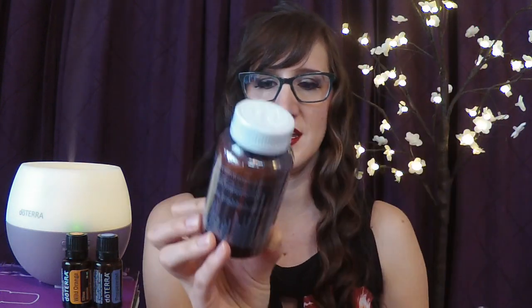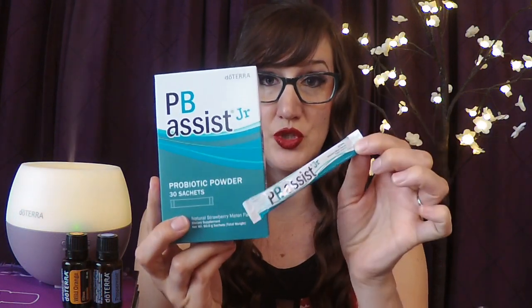doTERRA has the A to Z chewable tablets. This is how big they are. They are watermelon flavor and those are chewable. A great multivitamin. Even adults who have trouble swallowing vitamin capsules can take these chewables. Really, really good. Then we have probiotic PB Assist Junior.